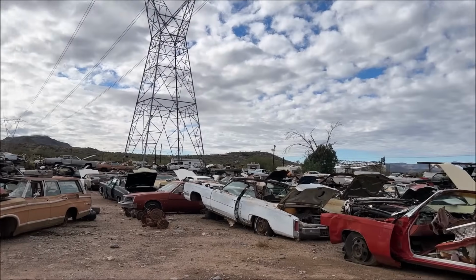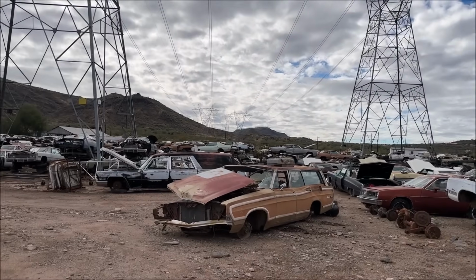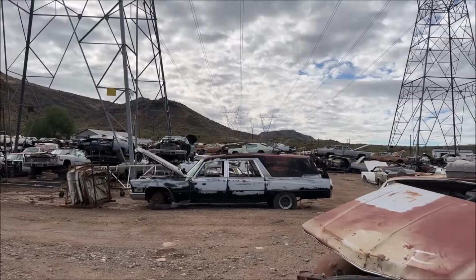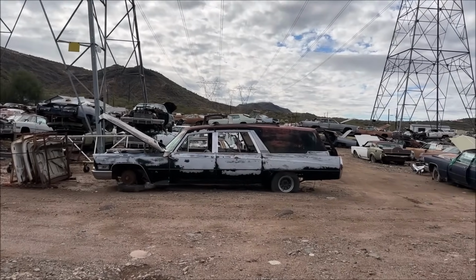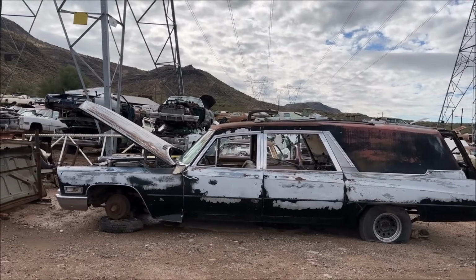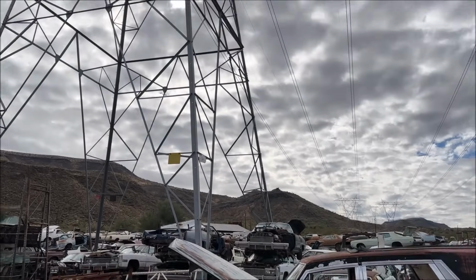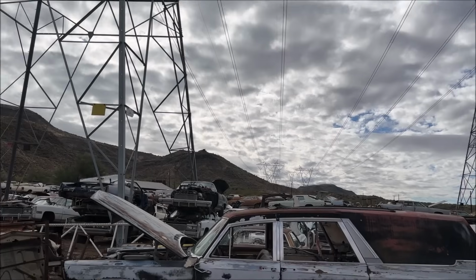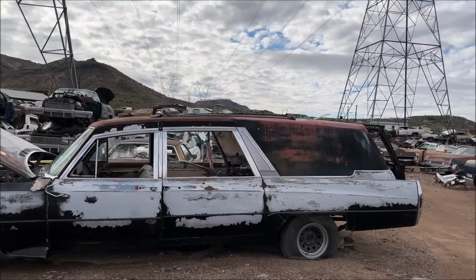Now check this thing out over here. In spirit of the recently completed Halloween, that is one heck of a hearse right here. Let's go check it out. By the way, I don't know if you guys can hear this because I've got the mic on, but there are power lines overhead and you can hear them buzzing constantly.